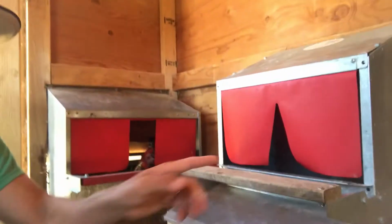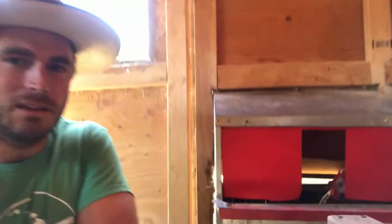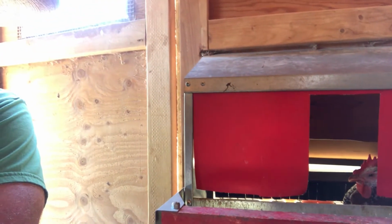And then I got this one here mounted up on the wall. This was on the ground for a long time, and that's not the right way. So this is all dialed in, and the nest boxes are working perfectly as intended. But we did have one little problem last night, so let me just show you what happened.